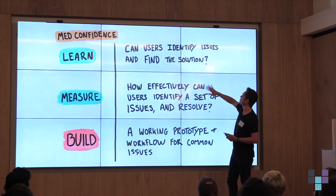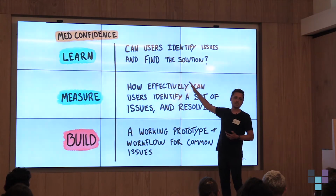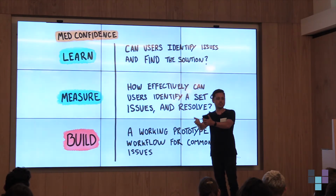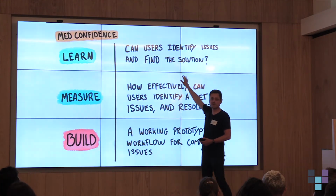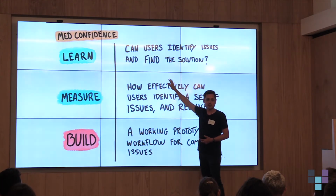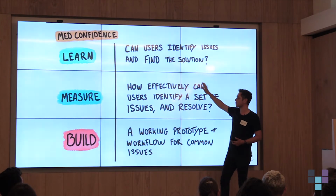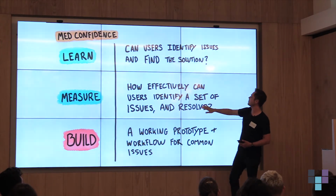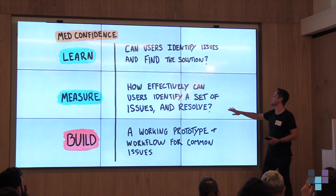So can users identify issues and find the solution this time? Can they find the solution? They were identifying problems, they were able to notice the problems previously, but now can they actually find the solution through this? And to achieve this goal, we're going to need to do a little bit more in the prototype, and you'll see that in a minute. So what can we measure? Well, how effectively can users identify a set of issues and now resolve them?